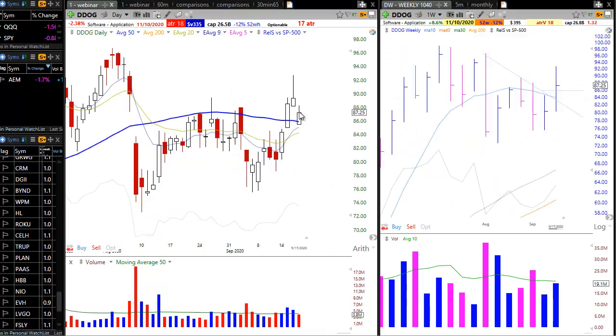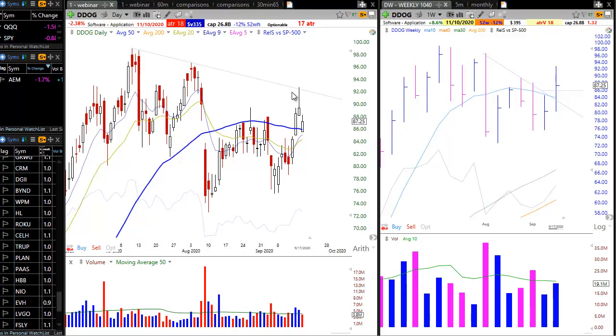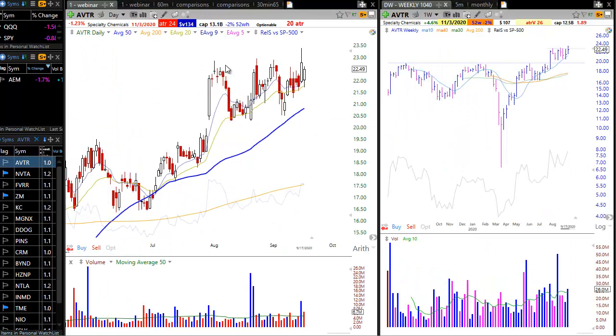Next up is DDOG, which reclaimed the 50 MA this week, but was rejected at the downtrend line. We'll see if it can hold up around the 50 MA here. AVTR, pretty tight range, making higher lows.